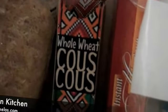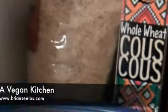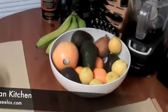Back here we've got some grains. So we've got some couscous, which is high in protein. It's a really good grain. Some whole grain brown rice, which is really good, high quality whole grain. So coming over here, this is kind of the food prep area. This is where I keep all my fruits and vegetables.